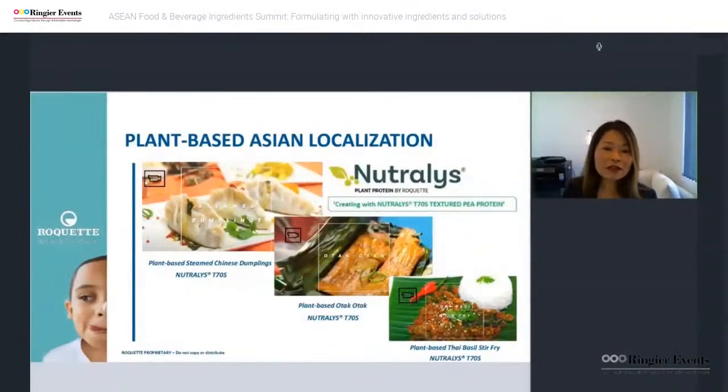And just wanted to point out that we're not just focused on the more mature European and US markets. We think about our customers and consumers in Asia and what will resonate with them in terms of localized recipes and formulations. So, you can see here that we've worked on a plant-based steamed Chinese dumpling, a plant-based otak, and also a Thai basil stir fry. All of these are based on Nutralys TS.